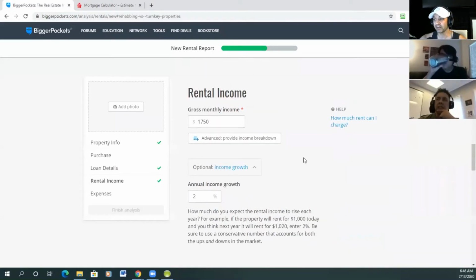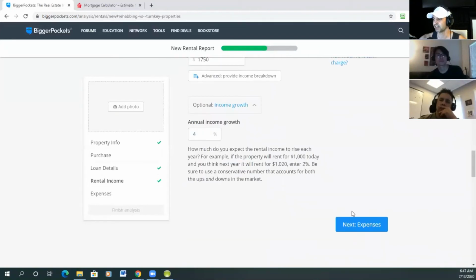Now, rental income appreciates as well. That's what's super powerful, that cash flow increases. It's usually a lot more. It's usually like 7%. So I would go 4% on this, and that would still be really conservative.